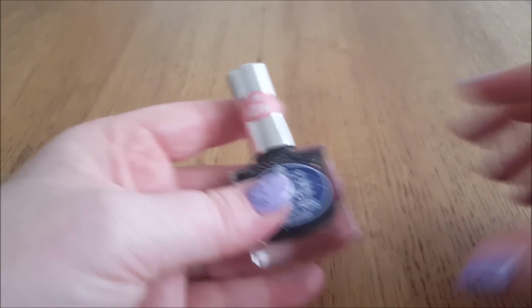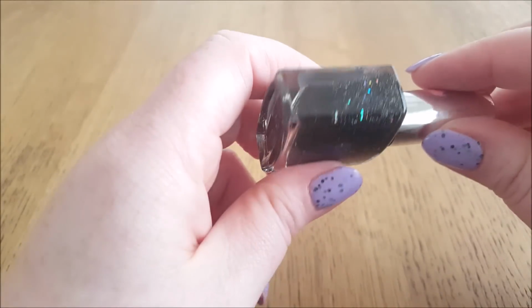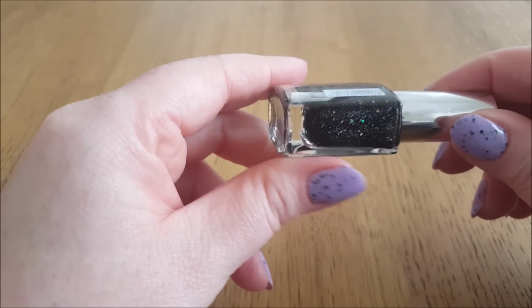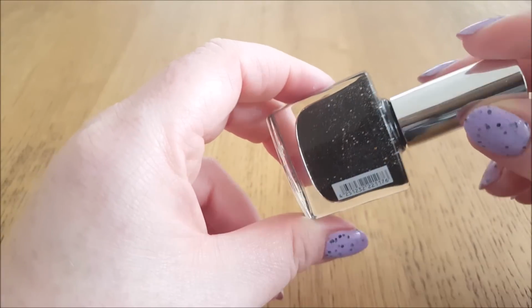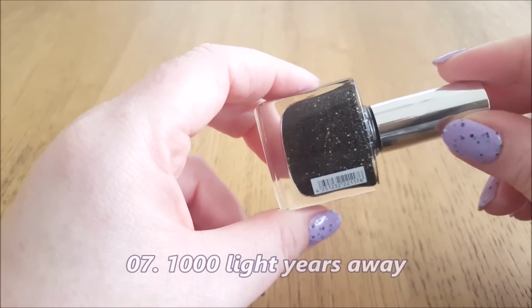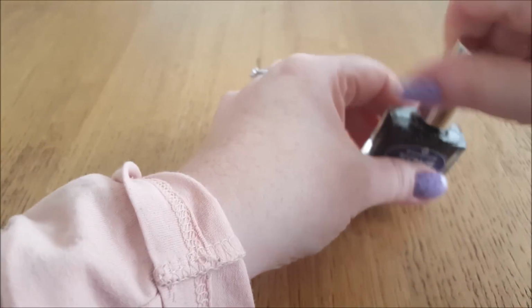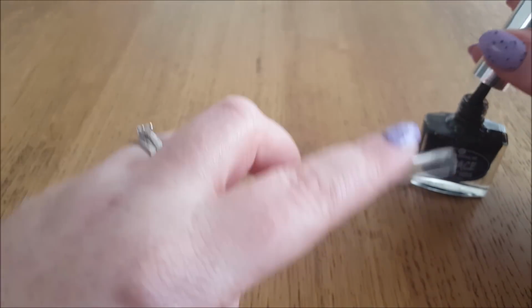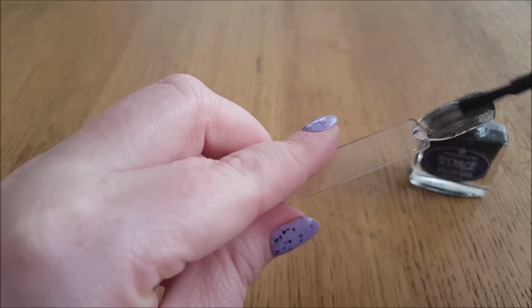And then finally today I have got what was probably the most intriguing for me, because I don't think I've seen anything like this from Essence. And this is a black base with silver holographic glitters in different sizes. So you've got larger ones there and you've got smaller ones too. So I'm really intrigued to see how deep that black, ooh, looks pretty deep already. And oh yes, that looks very nice indeed.